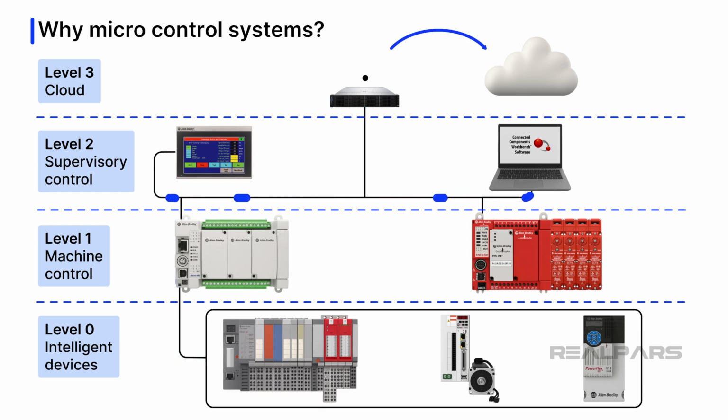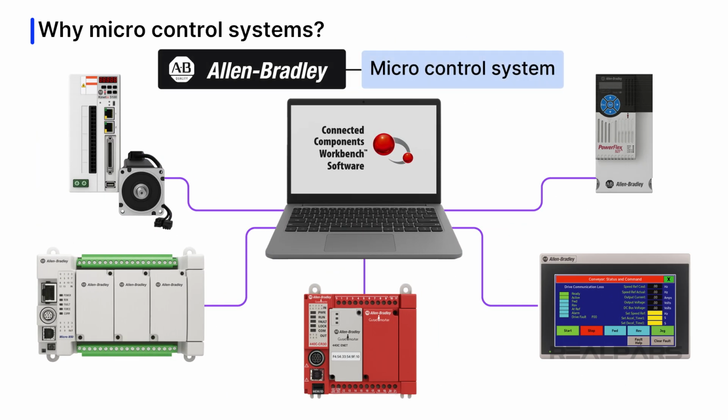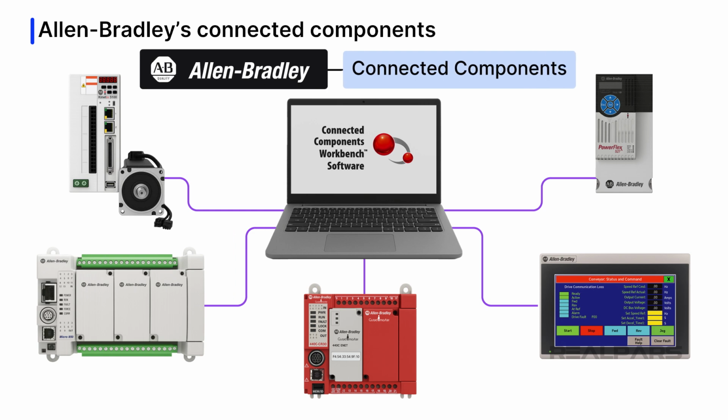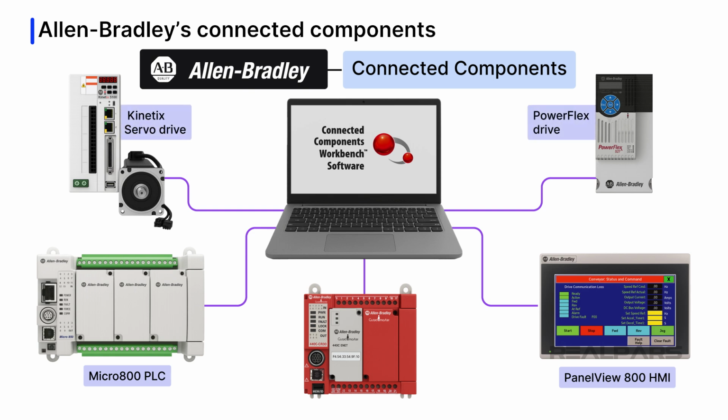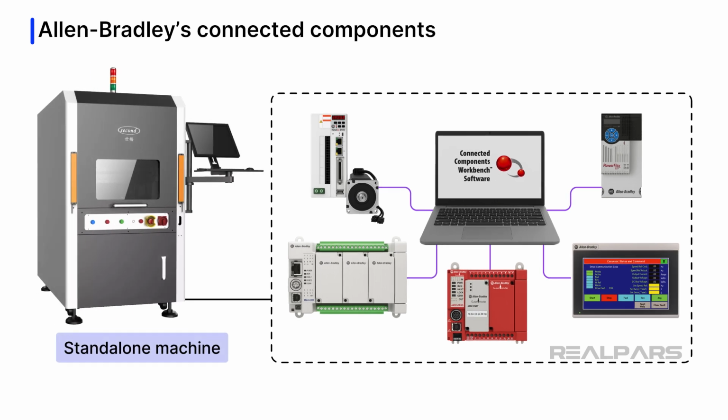Now that we understand why small PLCs are becoming more popular, let's have a look at Allen-Bradley's microcontrol offering. It is called Connected Components. This is a portfolio of low-cost products that integrate well together. The key products in the Connected Components platform are Micro800 PLCs, PanelView 800 HMIs, PowerFlex drives, Kinetix servo drives, and configurable safety relays. These products can be combined to provide the control for small standalone machines and process skids.